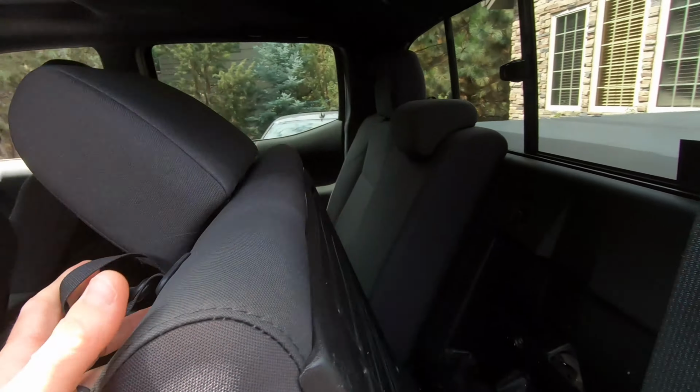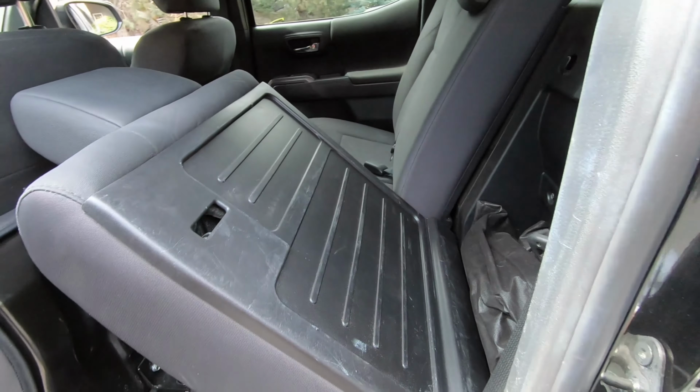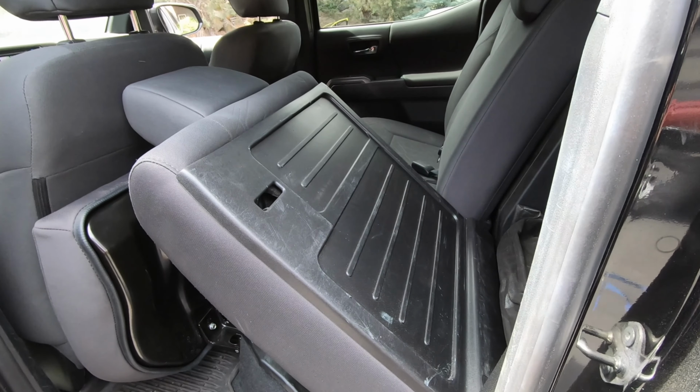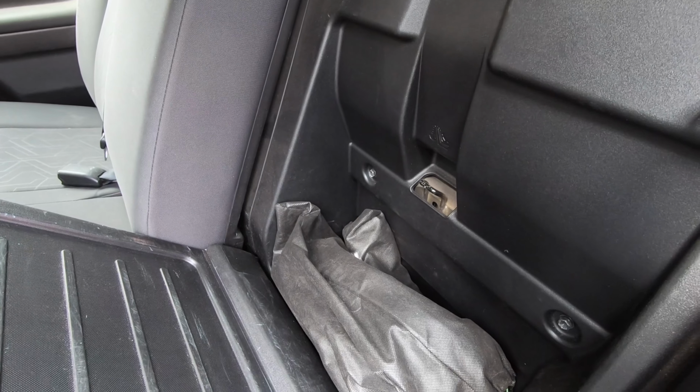We can pull out the headrest to get this to sit flat if we want to, and it's got this material here so you can load objects into the back without damaging those seat backs. And then you'll see that likewise we've got more storage space back behind the seat here.